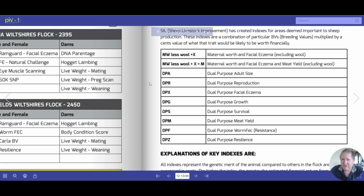I often make my own. Again, I use reproduction, growth, survival, and meat. I put those 4 in. And then I will make an adjustment for that one, adult size. Now that's going to be a negative in many cases. A bigger animal will give a bigger negative score for that particular index. If you're trying to find big animals, then go for the greatest negative. If you're trying to find smaller animals, find the smallest negative that you can.